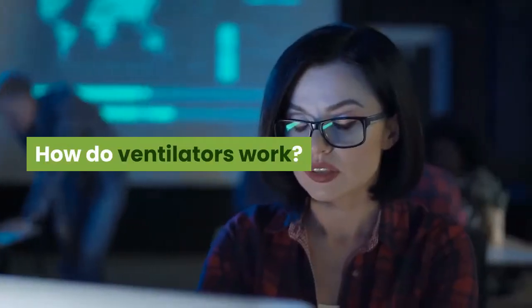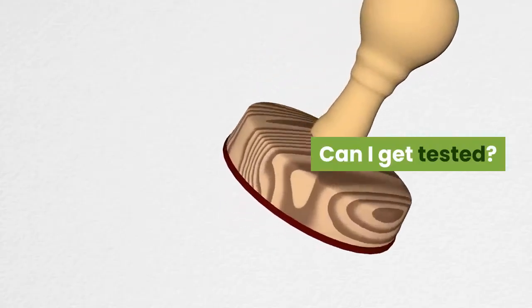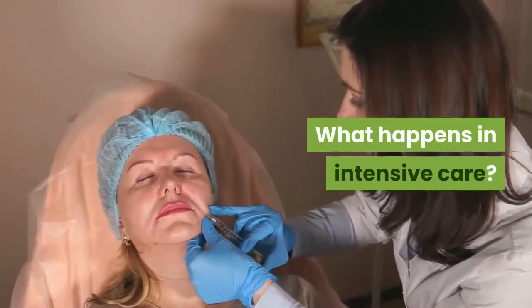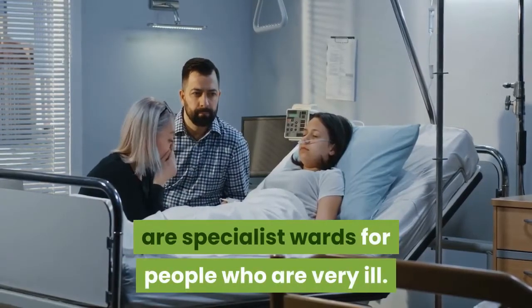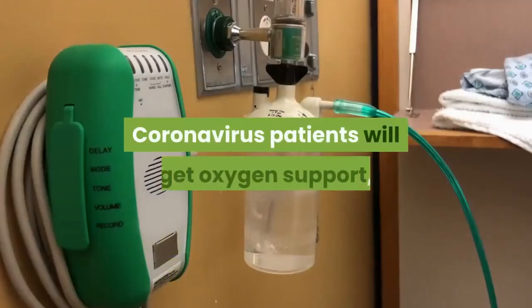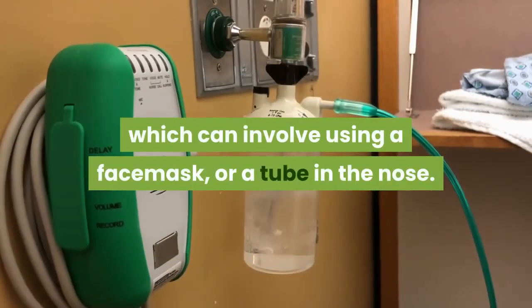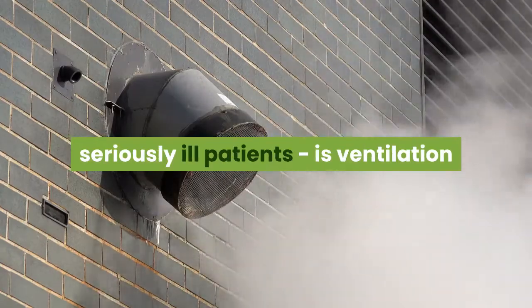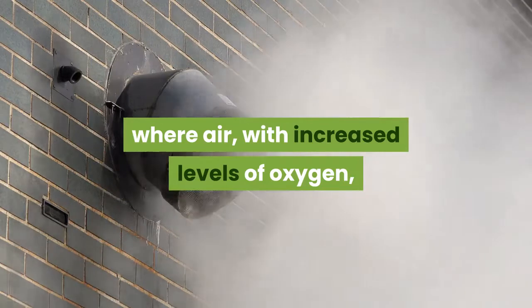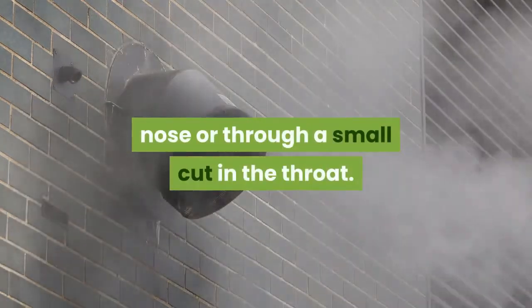How do ventilators work? What is an intensive care unit? Can I get tested? What happens in intensive care? Intensive care units, ICUs, are specialist wards for people who are very ill. Coronavirus patients will get oxygen support, which can involve using a face mask, or a tube in the nose. The most invasive way, for the most seriously ill patients, is ventilation, where air, with increased levels of oxygen, is pushed into the lungs via a tube in the mouth, nose or through a small cut in the throat.